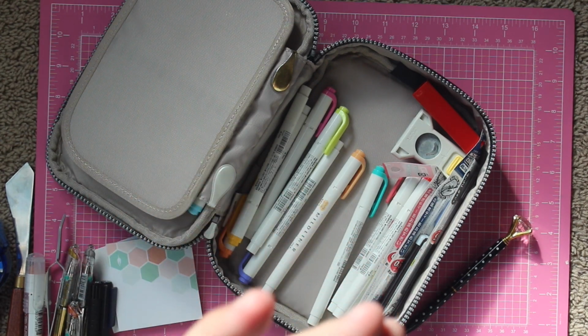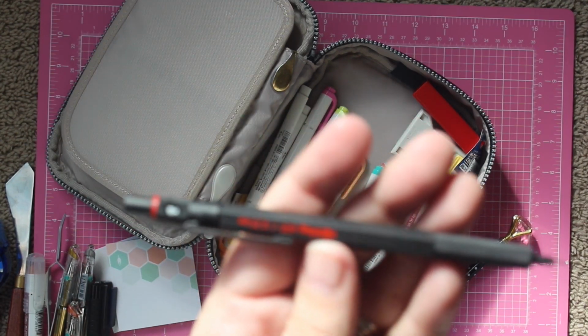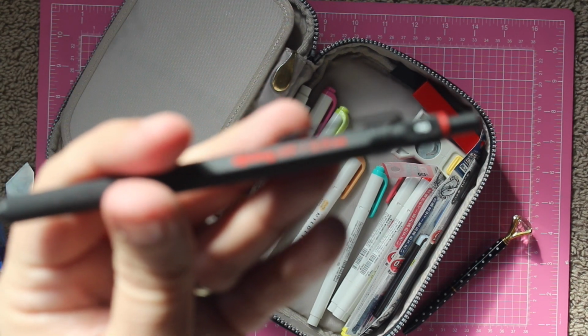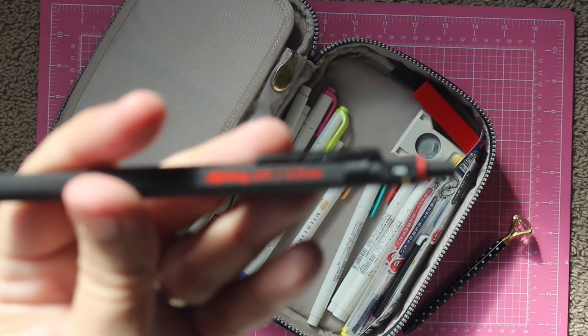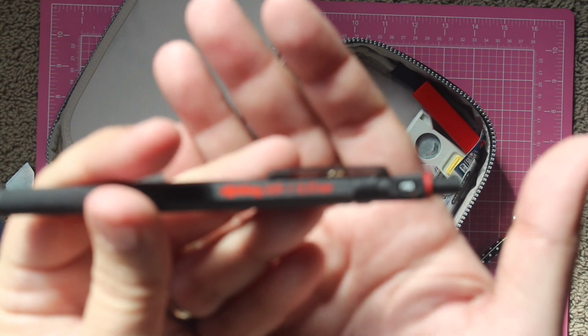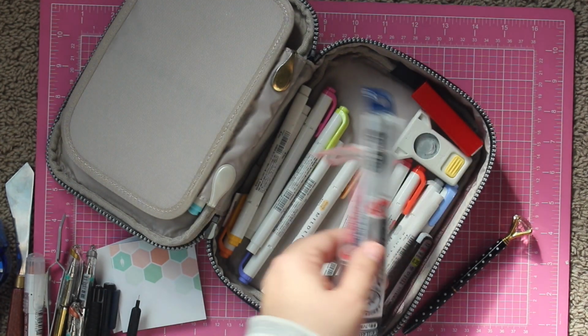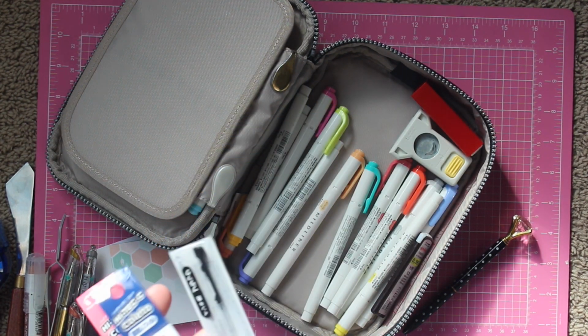My Rotring 0.35 pencil. It is one of my favorites. It's actually a metal drafting pencil, and I love it. Love it, love it, love it. Let's see if I can get it to focus for you. There you go. And then I have some extra inks.